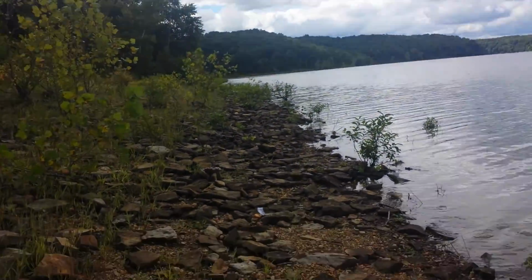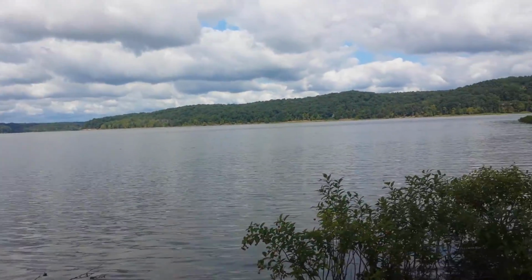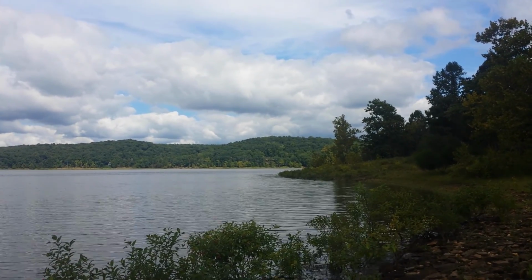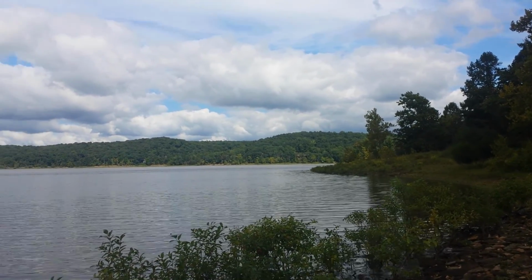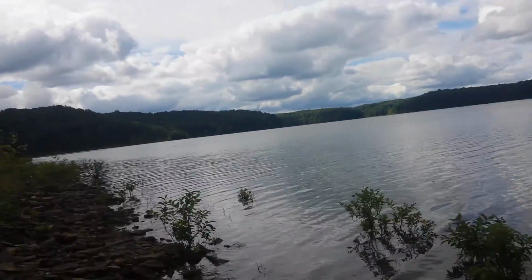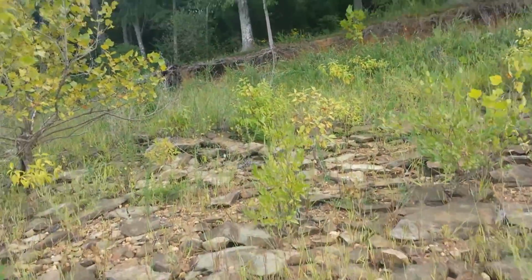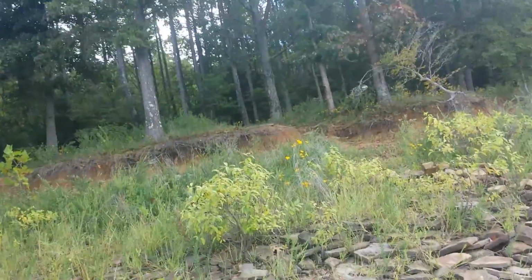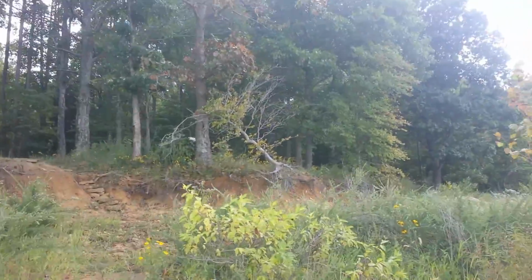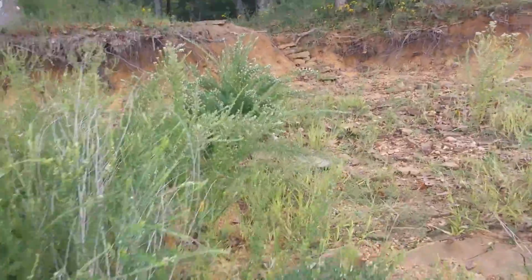So it looks like this just kind of follows it around a little bit more. You see the lake all through there. There's actually a house way over there on the other side. I can barely see it poking through the woods. There's another one right there. We're gonna walk up this shoreline a little bit here and just look at some places maybe for campsites, so I have an idea when I bring the scouts where we can do some camping.